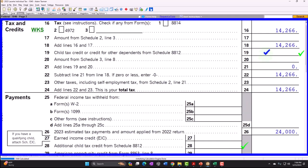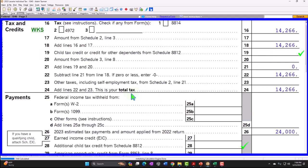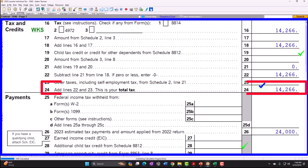Well, the ones up top are what we're going to be calling typically the non-refundable credits, which usually will not take the total tax below zero. Because if they took the total tax below zero, it wouldn't really be a tax then, now would it? It would be something like a welfare or benefit type of program.